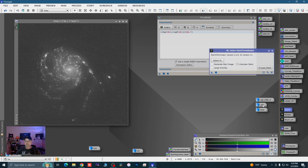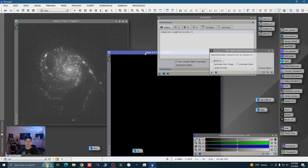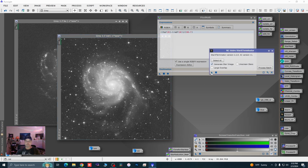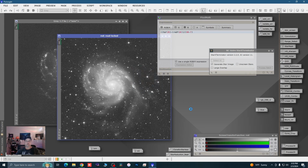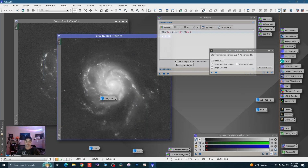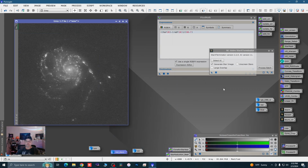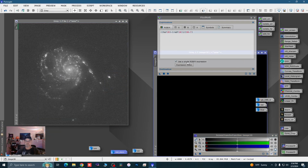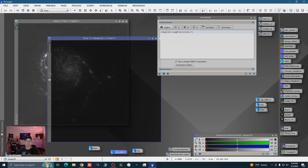Cool, and I'm going to come in here to the red channel, do a screen transfer function, and I'm going to say generate star image because I do want the red stars. I'm going to put them back in. Let's minimize our star image. Go ahead and push the red down there. Let's close down Star Exterminator. Thank you, Russell. Let's try it again using those values that we worked on.